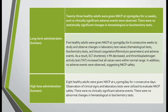Okay. Another study for 5 healthy adults, they were given Nkcp at a higher dose, 750 milligrams per day for 6 consecutive weeks, that's 1.5 months, to study and observe the changes in the laboratory tests. Again, hematologic tests and biochemistry tests, even blood coagulation and fibrinolysis parameters, and adverse events. As a result, the ELT shortened, TPA decreased, thromboplastinogen activity test increased, but all values were within normal range. In addition, no adverse events were observed, suggesting Nkcp safety. How about high doses for humans?